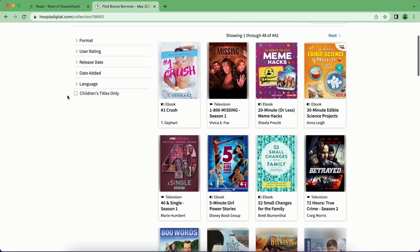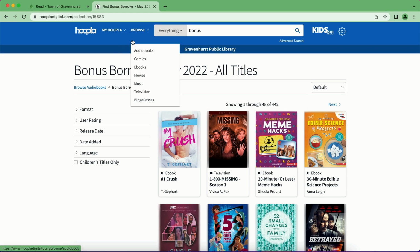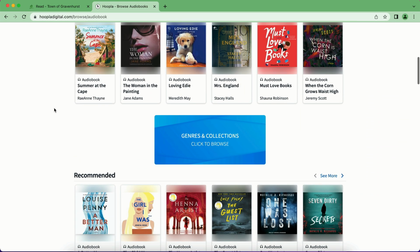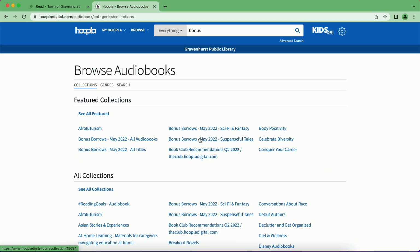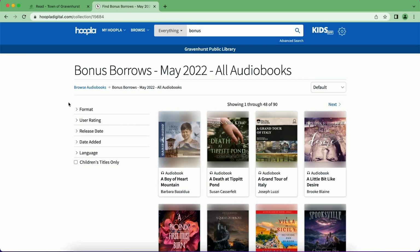If you're looking for something more specific or you enjoy a specific format, such as audiobooks, you can go up to Browse and select Audiobooks. If we scroll down, we see Genres and Collections. And from here, under Featured Collections, we can see some more Bonus Borrows. So here we have the All Audiobooks. So this is going to show us all audiobooks that count as a bonus borrow.